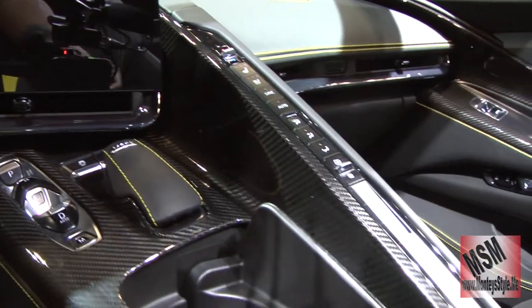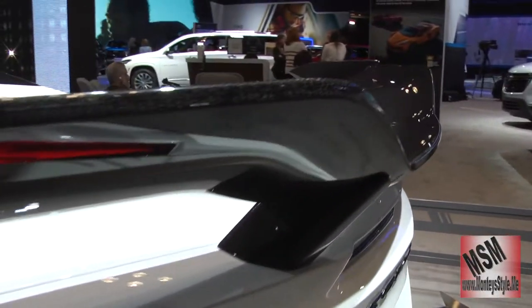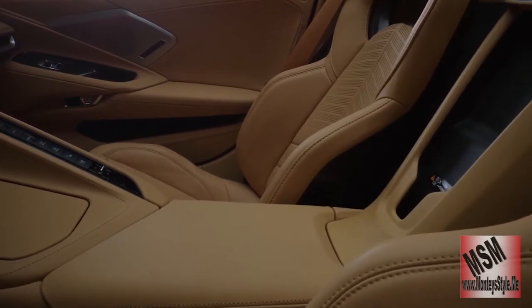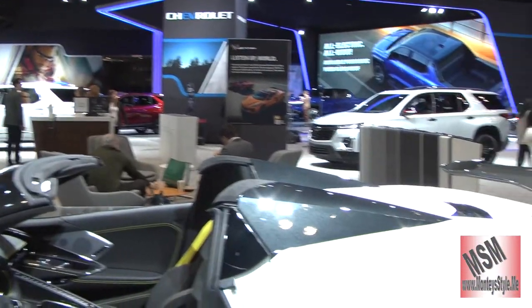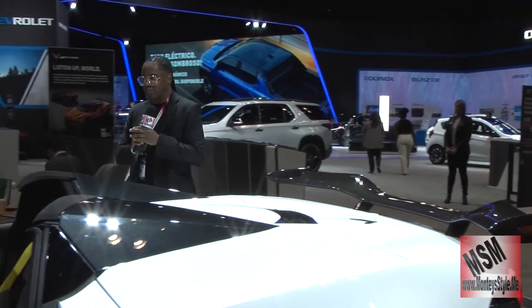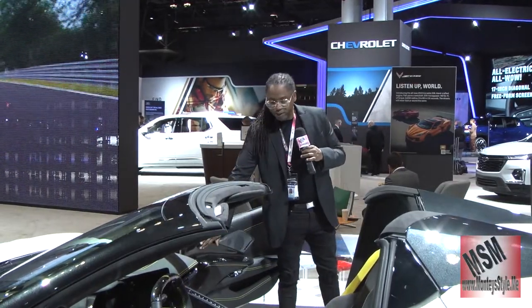Have you seen the carbon fiber right here? I mean, there's carbon fiber all over this vehicle. There's carbon fiber here. There's carbon fiber here. And the best part that makes this car even lighter, they have even put carbon fiber into the door, which you can tell over on this side. And I will show you about the carbon fiber with the Corvette Z06. It's like, wow, can you be any more impressed with the Z06? Look at this.